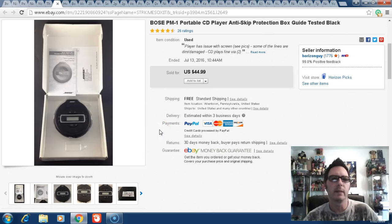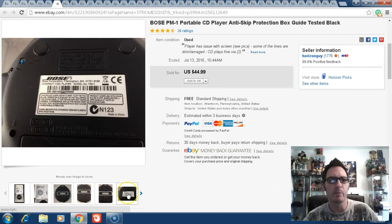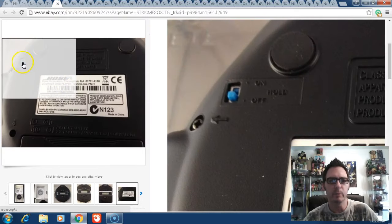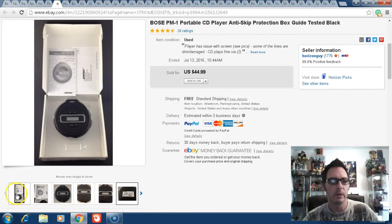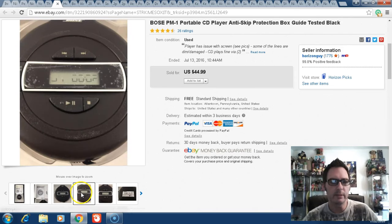Bose. This I got for $1 at a flea market. The lady said it didn't work at all. Turns out that on the bottom, if you ever sell these, a lot of CD players have a hold button on the bottom or the side, and it was on, so it didn't work for them. I did need to replace the batteries, so I got it for $1 because they thought it was broken. It did work, but it did have an issue with the screen.